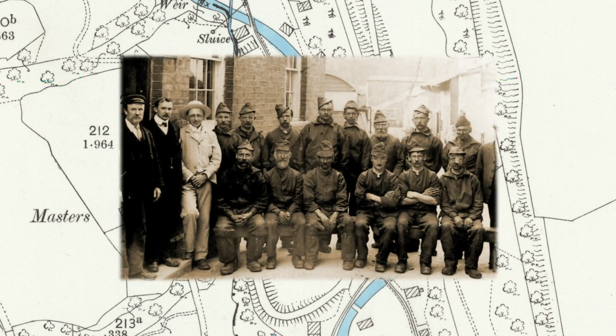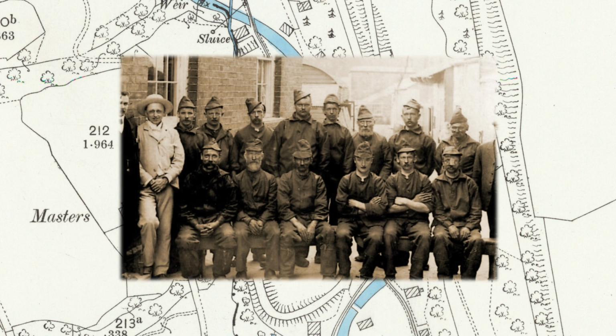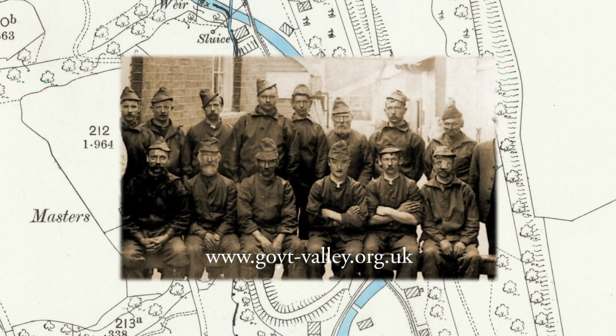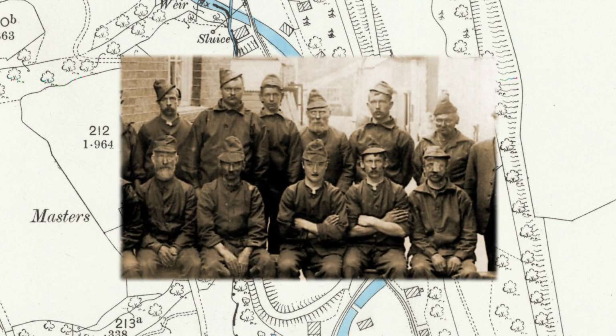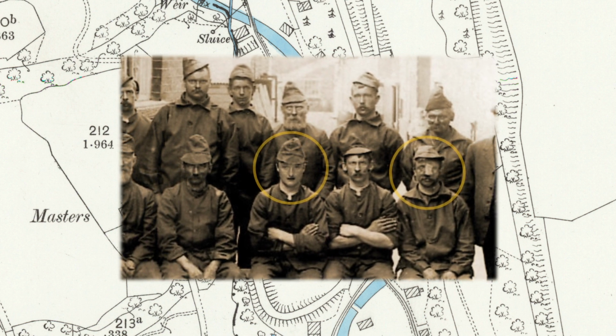It was the site of many fatal explosions over the years, some of which are detailed on the companion website at www.goyt-valley.org.uk. The last major accident occurred in 1909, when 3 workers lost their lives.